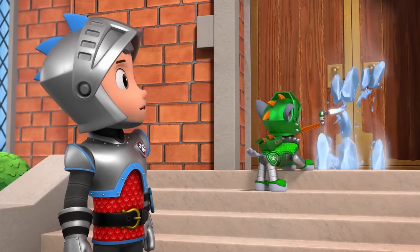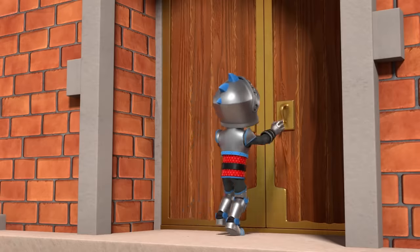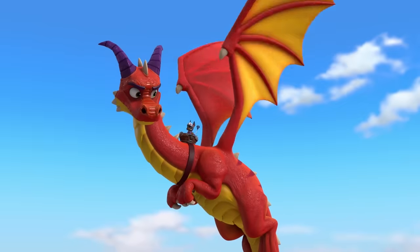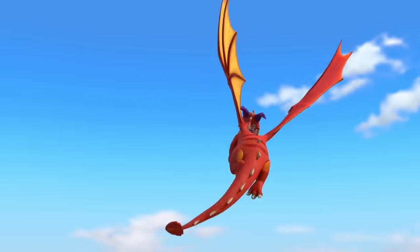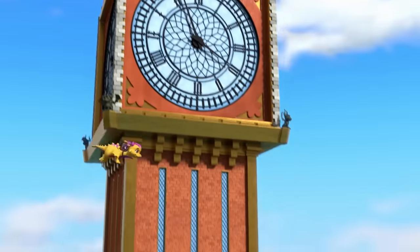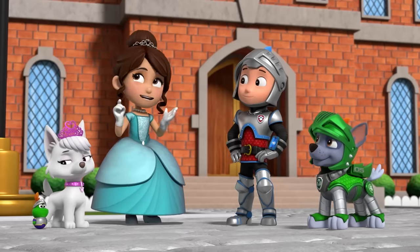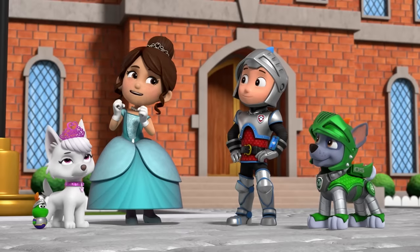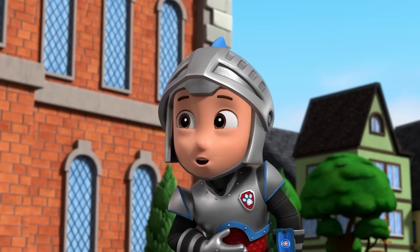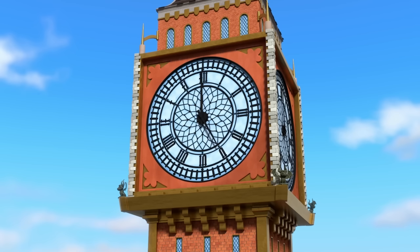How's the door coming, Rocky? Awesome. Nice work. Bravo! We're free! They got out! Now we can return to the castle and warm up. The ice has been melted and Big Benji has been wound. Now it's time to say thank you, Rescue Knights! You're welcome, Your Highness. Whenever you're in trouble, just roar for help.